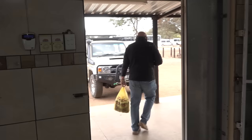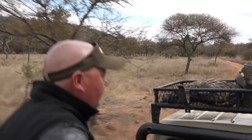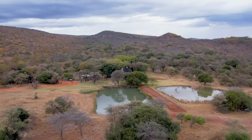Absolutely beautiful here. There's a lot more cover, that is for sure, compared to where we were at Kudu. But here at Keta, there's a lot more trees, a lot more grass. And I know you guys said you had the drought, but there's still a lot of growth going on. So it's beautiful to see.